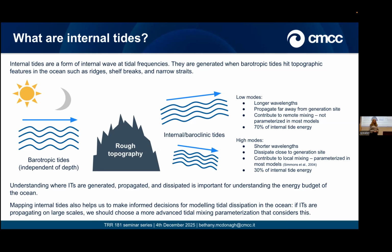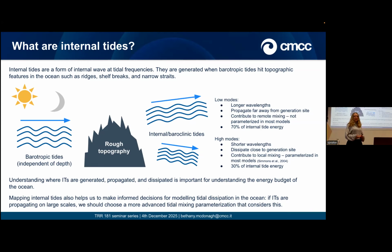There are also high mode internal tides, which are probably better parameterized in most models because they contribute to the local mixing, and they're about 30% of the energy. So basically understanding where these internal tides are generated, propagated, and dissipated around the ocean is important for understanding and closing the energy budget. Mapping internal tides can help us make decisions also about modeling this dissipation. So if internal tides are propagating on large scales, we should consider that when we're thinking about mixing.